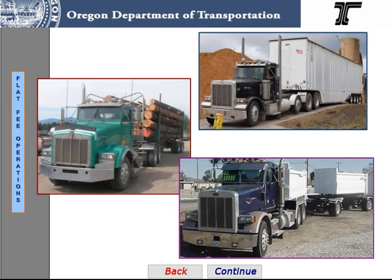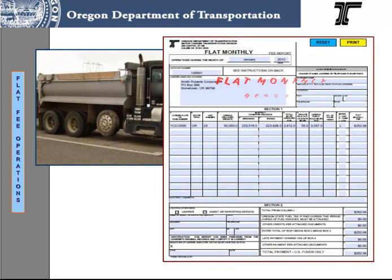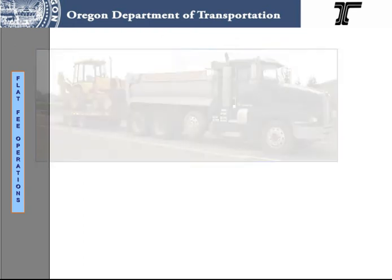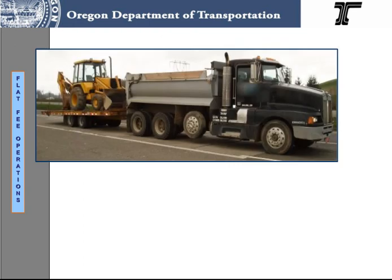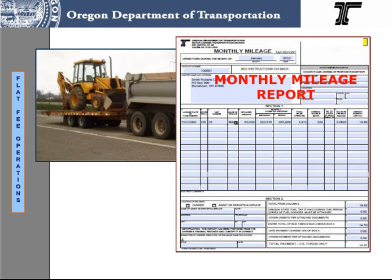If you've elected flat fee reporting for an eligible commodity, you'll file a flat fee report each month for hauling those commodities. However, if the vehicle hauls a commodity that is not eligible for flat fees, for example a piece of machinery, mileage tax must be paid for those operations on a monthly mileage report that you file in addition to the flat fee report for that month.